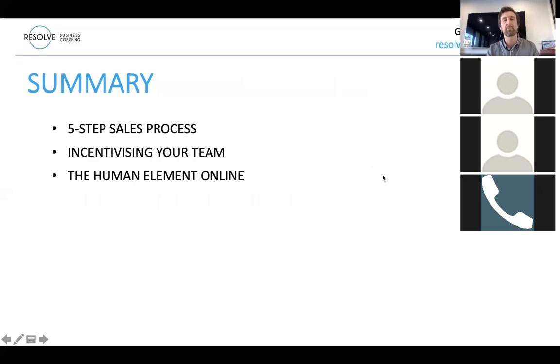So look, to summarize, we've covered some ground today. The 5-step sales process: building rapport, identifying a need, matching the need to the product or service, demonstrating the value, and asking if they'd like to proceed, how they would like to proceed. Incentivizing your team. You can do group targets, individual targets. What sort of incentives can you offer your team? And incorporating the human element online.